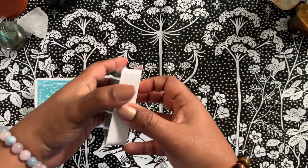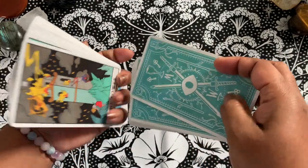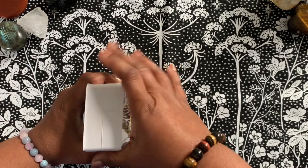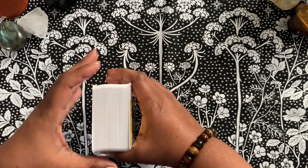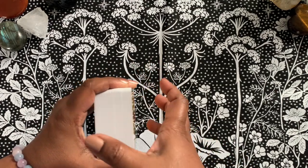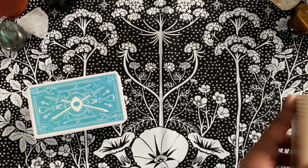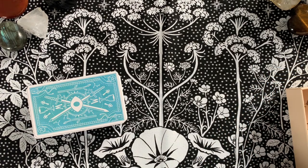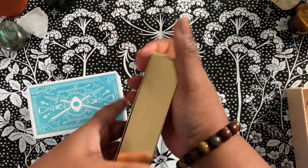I can shuffle it like this and then shuffle the other side, or I can overhand shuffle just fine. But I cannot riffle shuffle this whole deck together because it's too thick. In comparison, I will show you Neoteric so you can see. Now the Neoteric cardstock is thinner, but it's about the thickness of a regular tarot deck.